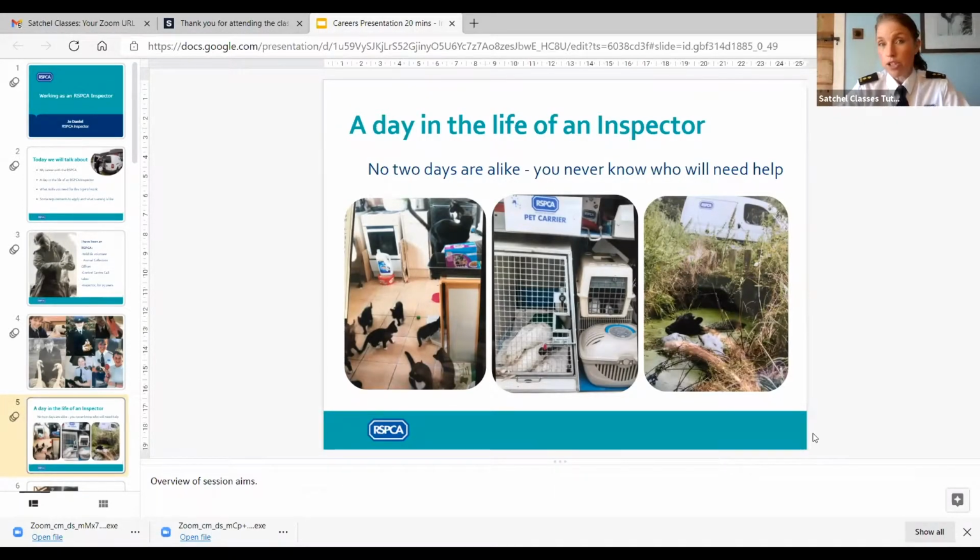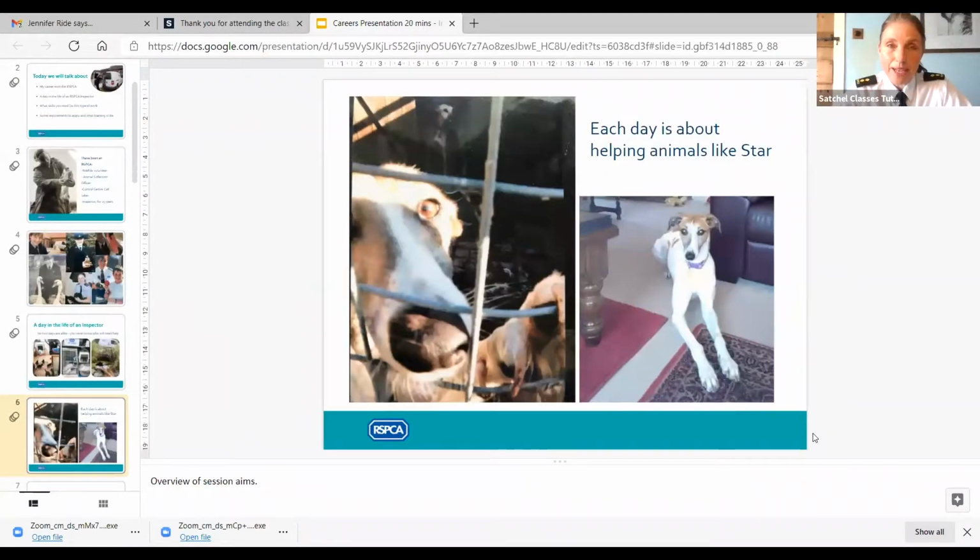So we are looked upon as the experts when we arrive to assist an animal, and our priority and our focus is always the welfare of that animal, but we do often call upon other agencies to help us. So we're lucky enough to have the cooperation of the fire brigade. We often use tree surgeons, chimney sweeps to help the animal out of the predicament that it's in. So every day our focus is helping animals like Star.